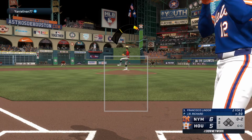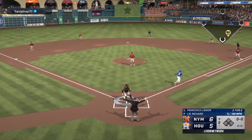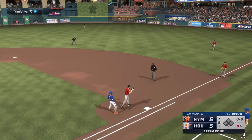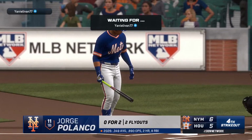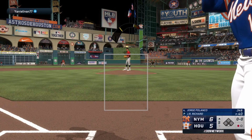The 0-2. Chases in the dirt. Slider there. In time to get him. One away in the strikeout. Just not a good pitch to swing at. One reason he's an everyday player is he usually lays off of that junk.